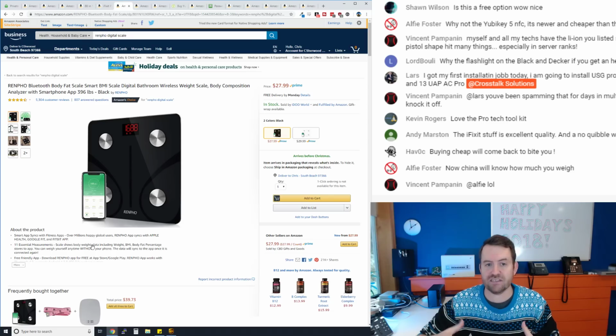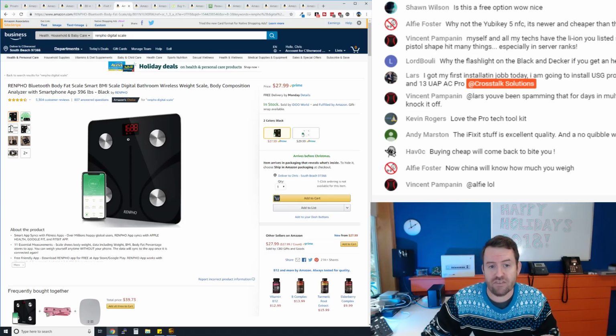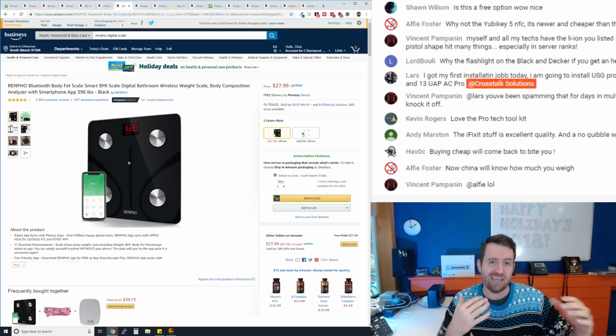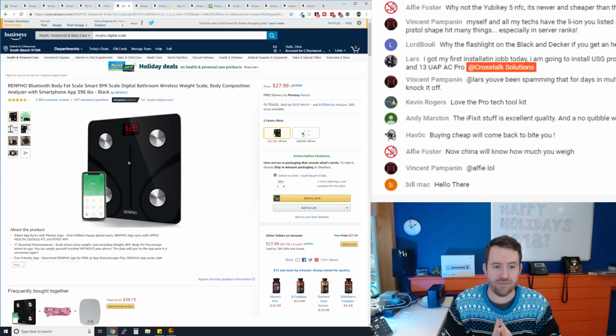So not only do you get a scale where you can step on it and see your weight right on the scale itself, but all of that information goes into the app, and then it tracks it so that you can see over time if you're losing weight or gaining weight, and you can set goals for yourself. And man, I'm just super, super impressed with this Renpho bathroom scale. It also syncs with Apple Health, Google Fit, and Fitbit.